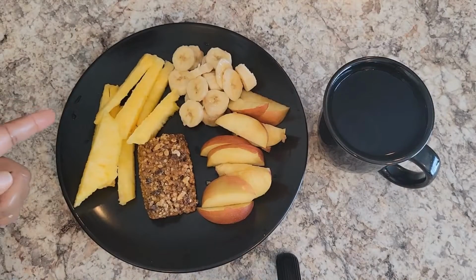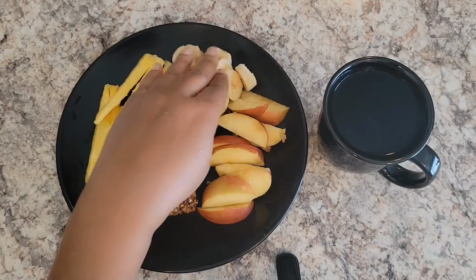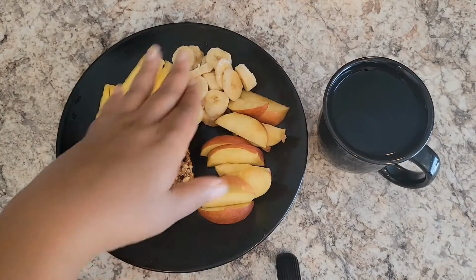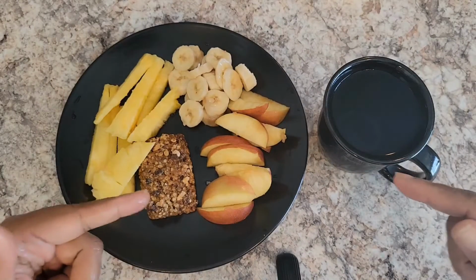So this is what I'm having for lunch. I'm having some pineapple slices, some bananas, some apple slices, and a Clif Bar with some water. I'm gonna get into this. Looks good. Let's go.